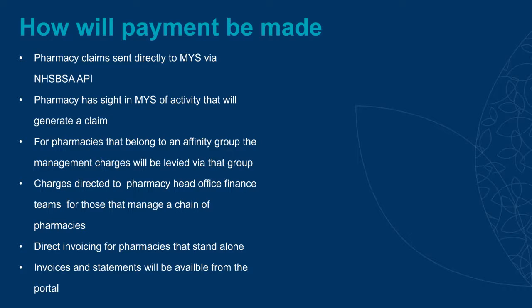Pharmacies that belong to an affinity group will be charged via that group. So in the case of James Histon, he was joining the LEBSAC group. We would invoice LEBSAC group for all of their members, and the LEBSAC group would invoice James Histon of Histon Pharmacies. For pharmacy organisations that have more than one branch, we have the ability to direct invoices to pharmacy head offices or finance teams for them to manage payments. And for pharmacies that choose to stand alone, and I'm sure there will be some, we will invoice those pharmacies directly.